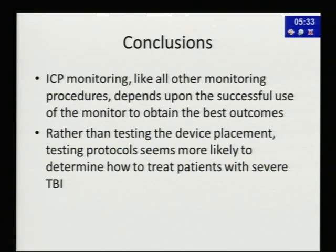So to conclude and get us back a little closer to time and get everyone closer to lunch, ICP monitoring, like all of the monitoring techniques, depends on the successful use of the monitor to obtain the best outcomes. And I would argue that rather than the device being the question, I think we should be testing protocols that treat ICP to see which is more likely to determine how patients can do and to get the best outcomes. So look forward to hearing the rebuttal, and thank you very much for your time.